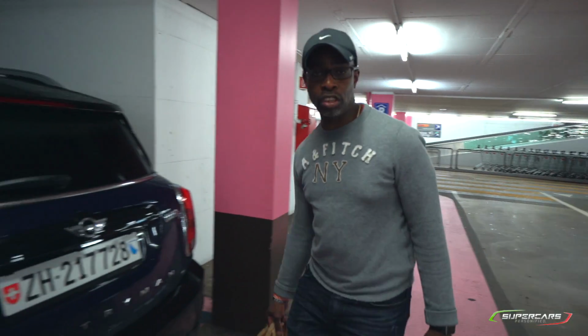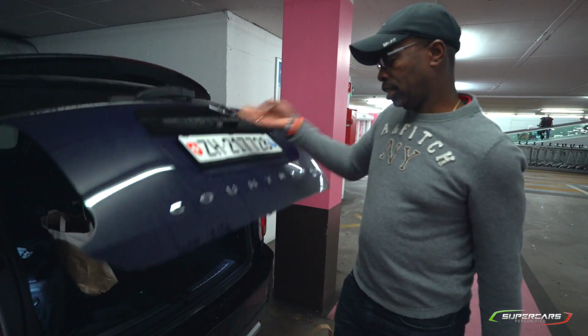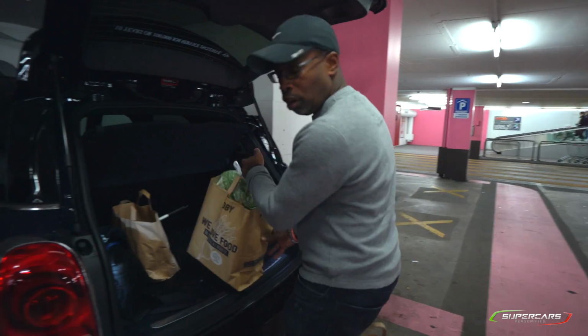So if you have the keys in your pocket, all you have to do is, the Mini will unlock itself, and you can store your groceries.